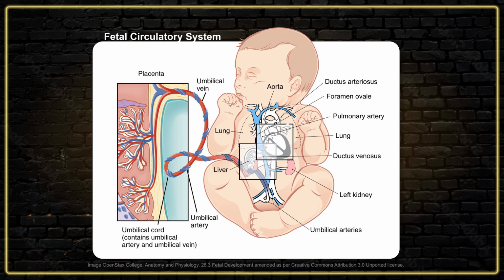And then a lot of the blood is shunted around the liver. There's a ductus venosus. And then also you can see how, well, we know the liver is very close to the lungs anyway. And then there's also another shunt around the heart. You've got the foramen ovale and the ductus arteriosus. So I think it's quite good to see the placenta in that picture, which is kind of as big as the lungs, and they are our lungs.